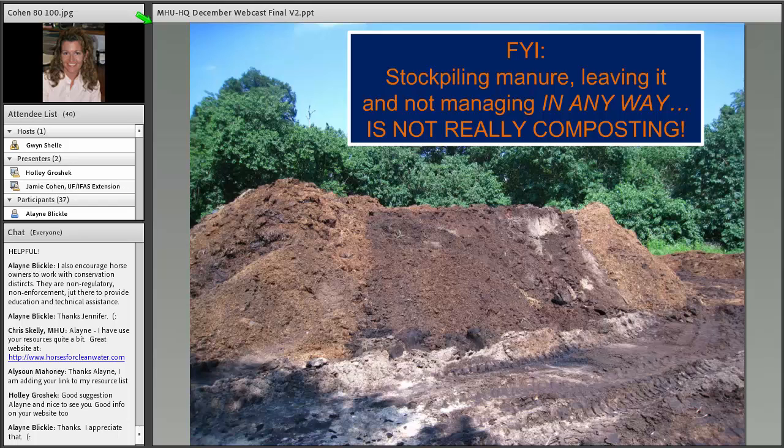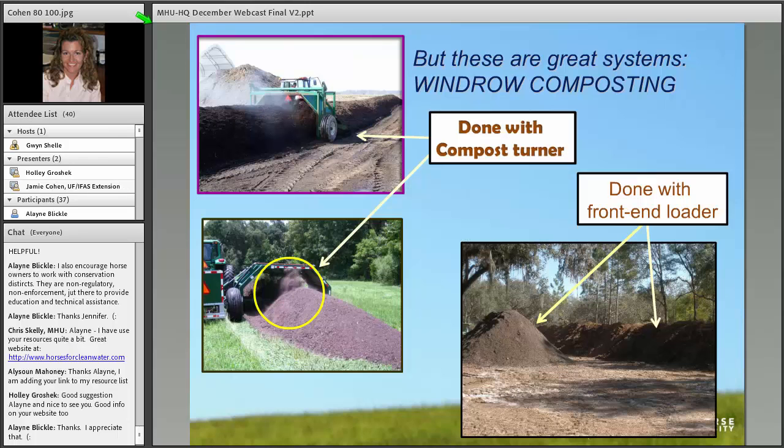And of course, best case scenario, this would be contained on an impervious surface like concrete or hard packed clay with a roof structure over top of it. That way all those things would help prevent leaching of the nutrients before it's composted and held up and bound in a more slow release form.